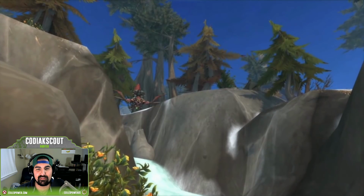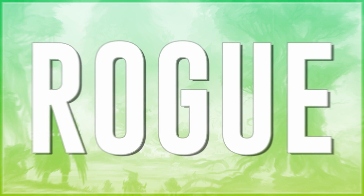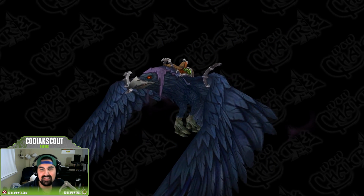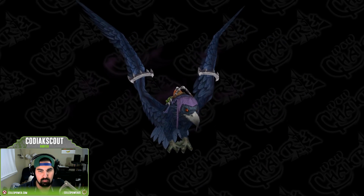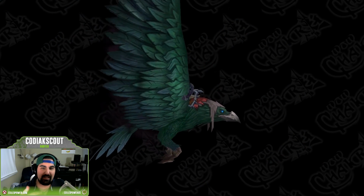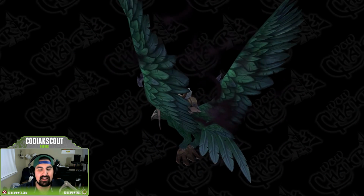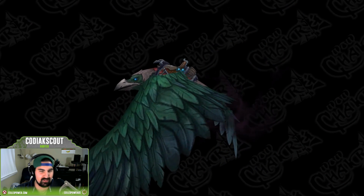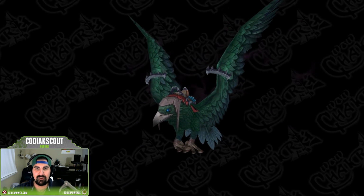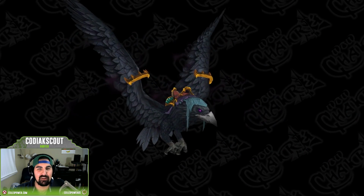All right, the next one, guys, number four, is the Rogue class mount. And I think the Rogue class mount, it's cool. It captures that sneakiness. When I think of sneakiness in a rogue, I do think of the Raven. I think the Raven has always been this omen of what's to come, and this dark sign. And that's kind of how I view rogues. Even rogues I've played with for years, they always seem to be these quiet guys, but deadly in a raid environment.